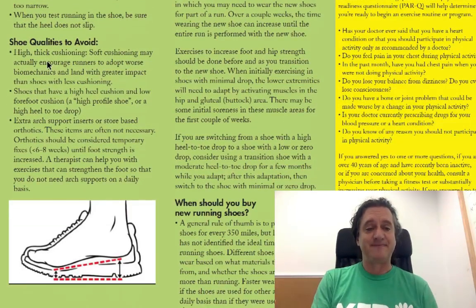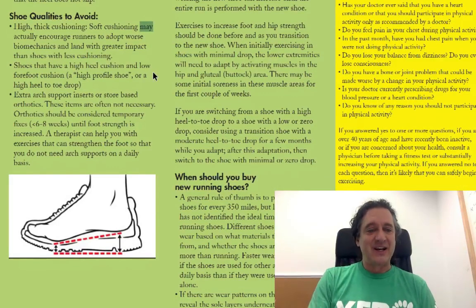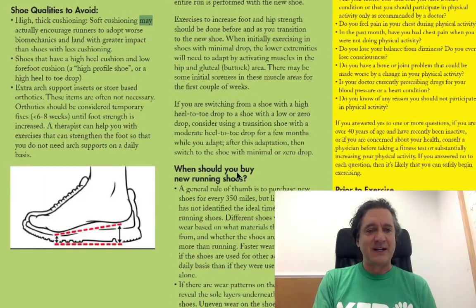Okay, some shoe qualities to avoid. High, thick cushioning. We talked about this before. Soft cushioning may actually encourage runners to adopt worse biomechanics and land with greater impact than shoes with less cushioning. I would just take out the word may. It seems to. Also shoes that have a high heel cushion and a low forefoot cushion. Again, that high heel toe drop, that's really problematic. But again, this one has no drop, but tons and tons of cushioning, so keep that in mind.